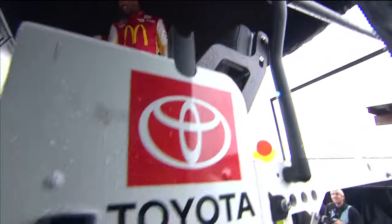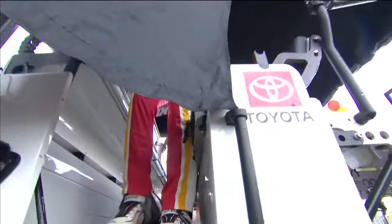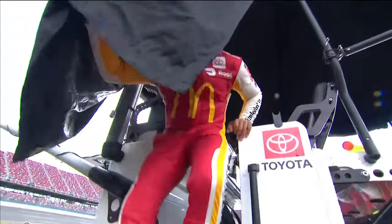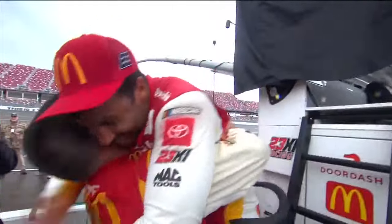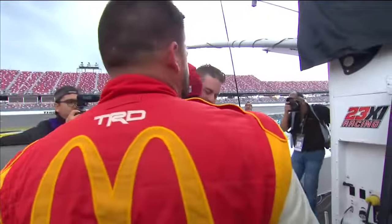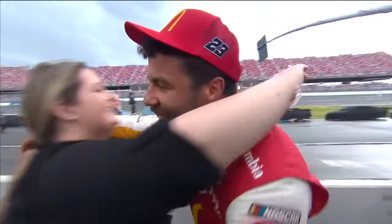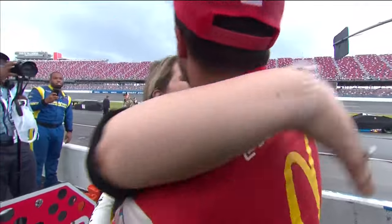History made once again. It's official. Bubba Wallace gets his first career win. He's just the second African-American to ever win at the highest level of NASCAR. Over 50 years ago, Wendell Scott was the first. Bubba Wallace now, officially, the winner at Talladega.